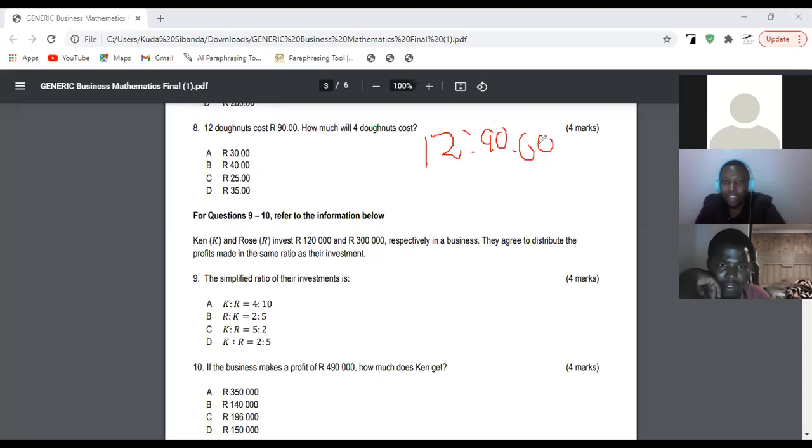So someone might have a different approach to solve this mathematical expression, which is still correct. So we are saying that 12 donuts cost 90 rand. What about 4? It means they're going to cost less.